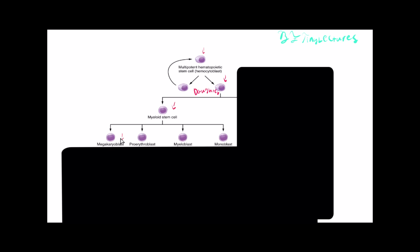So here we can see the megakaryoblast. We also have a proerythroblast. But notice that all of these have blast. What is blast? Well, blast means build. So we're going to be building something. So for instance, a monoblast is going to make a monocyte. A megakaryoblast is going to make a megakaryocyte. Well, notice that these have cyte. What is cyte? Well, cyte just means cell. So we have a monocell and a megakaryocell.